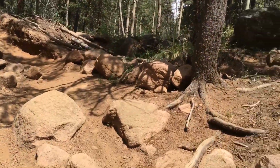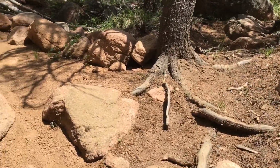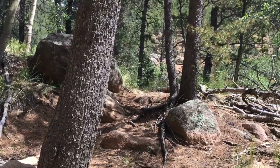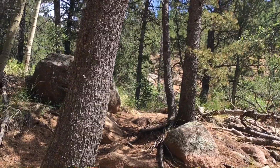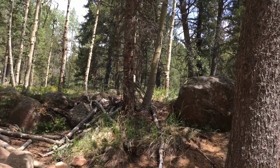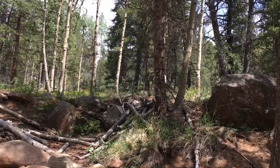There is a cutoff. It's not marked, but I believe this is it. If you go up here, you'll see some rusted metal remnants of what I believe to be Nelson's camp. And it will take you a shortcut up to 701 Foresters Trail.